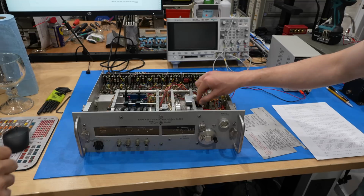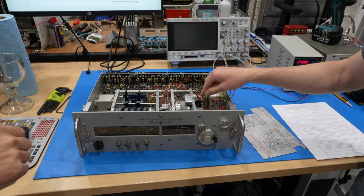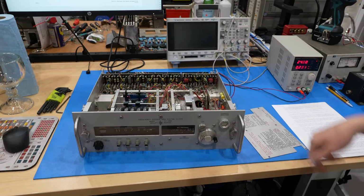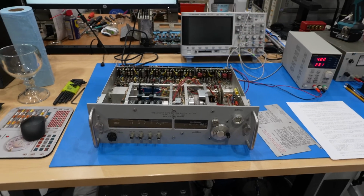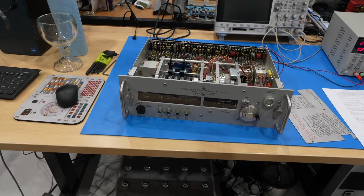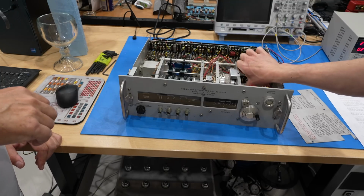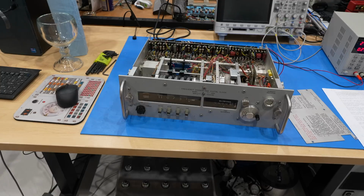Okay, that didn't work. Yeah, it's synchronous, so give it a good spin. There we go. Oh, I spun in the wrong direction. No, it's good. Oh, yeah, you did spin it in the wrong direction. There we go.